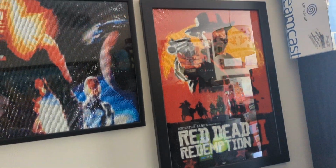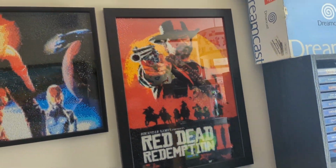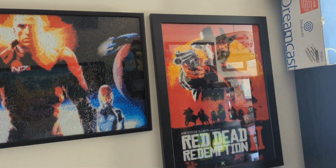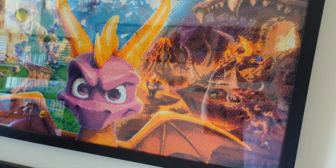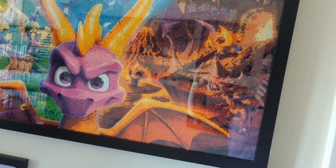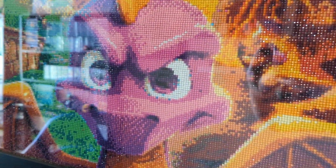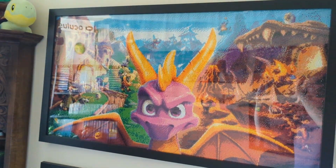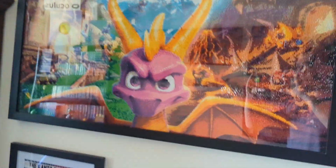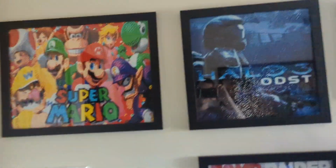I think that one's probably come up the best just because of the pixels, if you will, the level of detail in the picture itself. One after that is Spyro, and this was a massive one. So she wanted to do a big one. So I found one that had a lot of colour in, and when you go up close, it doesn't look as good. But when you stand a bit of a distance, they look incredible. You know, they're just better than a standard poster. They're unique. I think they're amazing.